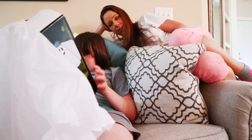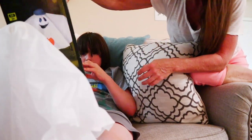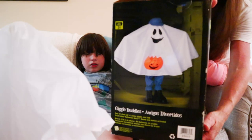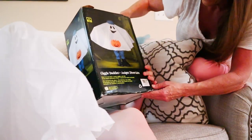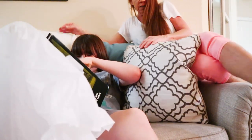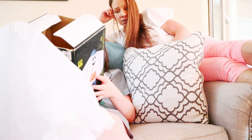Why don't you show them the box? It says right on it, Giggle Buddies, and it's a little ghost that stands up. It was made in 2009, he said, and it stands about 2.5 feet tall, and it's supposed to giggle and sway, and it talks. But it's not working. They tried to clean the battery compartment and worked on it, and it's still not working, so he's a little bummed out. But you're still happy with it, right?